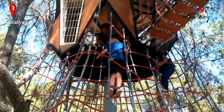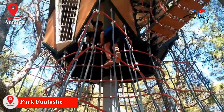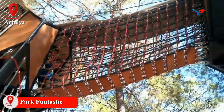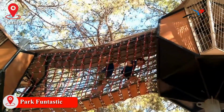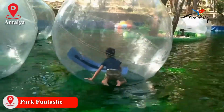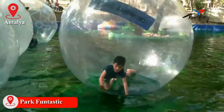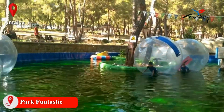After visiting the zoo, we go to a place right next to it where your children will have the most fun. Its name is Park Funtastic. The park offers activities suitable for all ages and entertainment tastes. Park Funtastic has a wide variety of action-packed activity opportunities such as paintball, ATV, mountain sled, go-kart, rope course, zip line, bucket park, zorbing and horse manege.